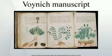Also, a series of diagrams in the astronomical section has the names of 10 of the months, from March to December, written in Latin script, with spellings suggestive of the medieval languages of France, northwest Italy or the Iberian Peninsula. However, it is not known whether these bits of Latin script were part of the original text or were added later.